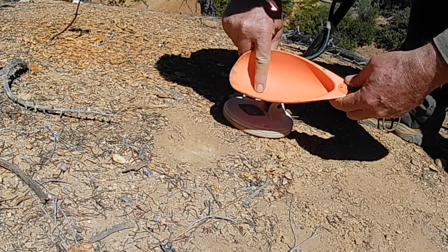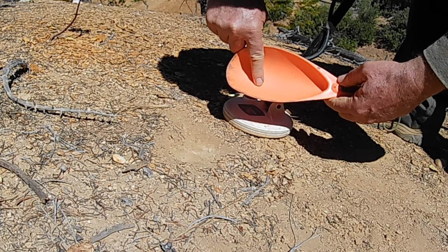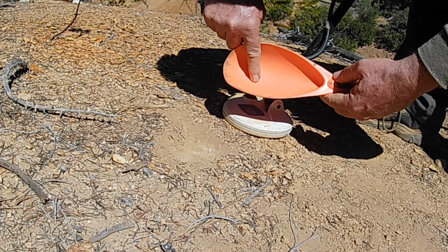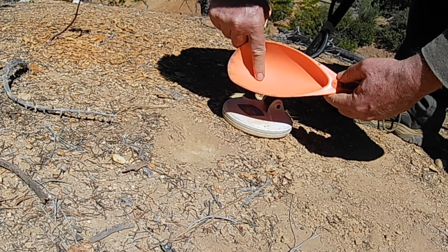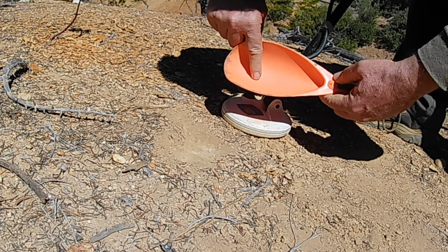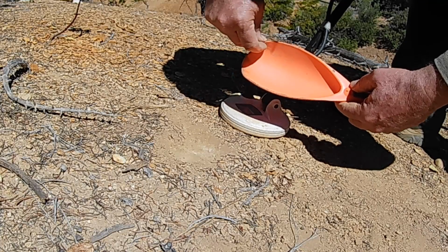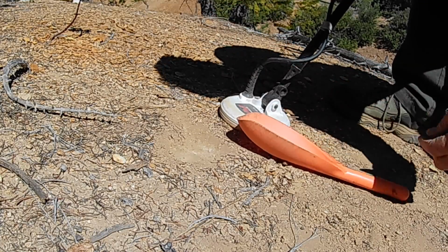Okay, so literally that little piece right there, that's the gold. This detector is amazing at finding a little tiny gold. I'm going to turn this off though and dig some more. I've already gotten 4 or 5 of these things, but you can see what I'm getting. Little tiny flakes. I'll put this in my bottle.